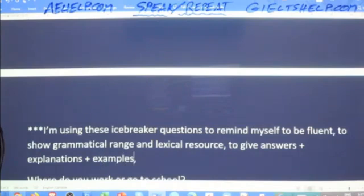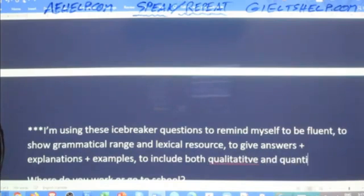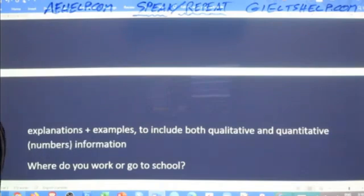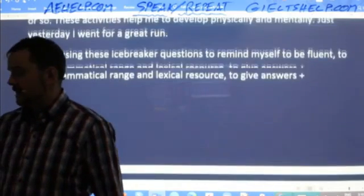examples, to include both qualitative and quantitative information. Okay, quantitative meaning numbers. All right. And it's a good place to do that, all right?